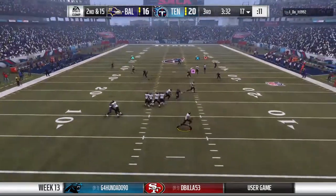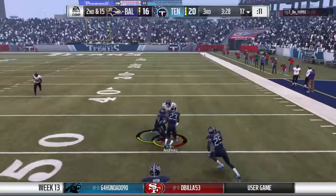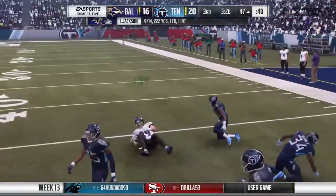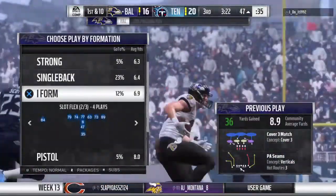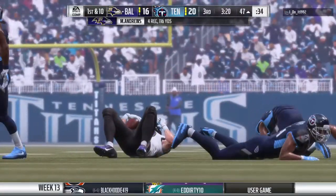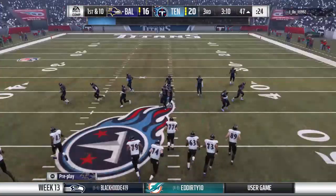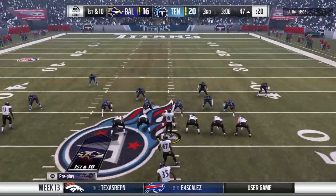Now Jackson. Flush to his right. Oh, he's got him in wide open, complete. And he'll be taken down, but not before they work it across midfield. That one goes for 36 yards. So the line of scrimmage moves all the way across the 50 now as they come up 1st and 10.